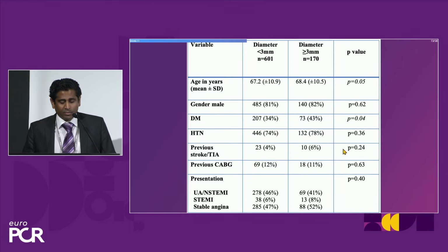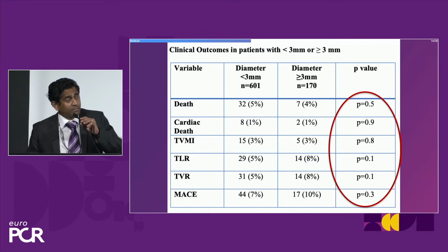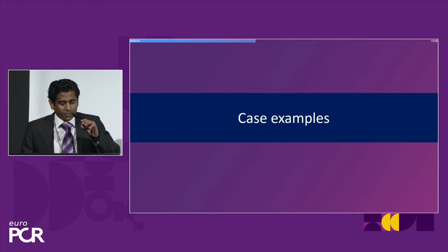And again, we looked at patients who had less than 3 millimeter and more than 3 millimeter vessels treated with MagicTouch. Again, no difference in the clinical characteristics except small vessels were seen in more diabetic patients. And this is again the outcome. There was no difference in the clinical endpoints between the two groups. So we can use MagicTouch even in large vessels as well as small vessels. With this, I would like to show some cases which were treated in these centers.